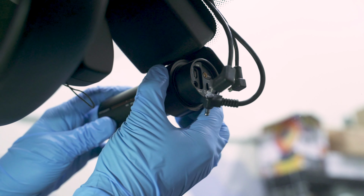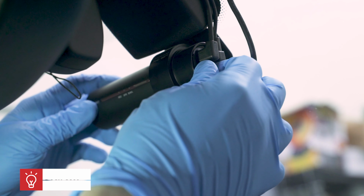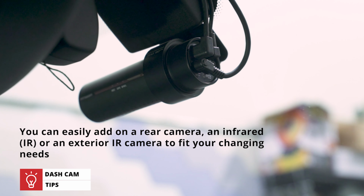But what we love about it is the universal secondary camera port on the front camera unit, which means you can easily add on a rear camera, an infrared IR, or an exterior IR camera to fit your changing needs. It supports Wi-Fi, so you can pair it with your smartphone.